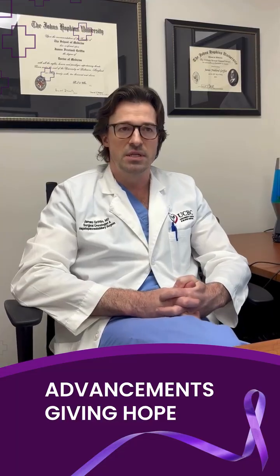The advancements in pancreatic cancer treatment come in a couple varieties. The first is very basic, and that is making sure patients who are diagnosed with pancreatic cancer have access to the treatments we already know work. And that's historically been a problem in our country because there are a lot of barriers to care. And that's where places like UCBC come in, where we can help facilitate getting patients who previously had to travel long distances and spend a lot of money to get the currently available treatments.